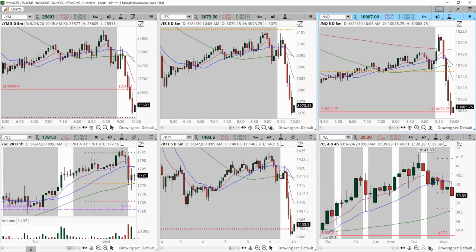Bonds are perking up. They're back into that. Remember, I mentioned the 177.10. Coming back as the indices are bouncing. Still no trades yet. The S&P tapped into support, still trading below the 200 SMA.